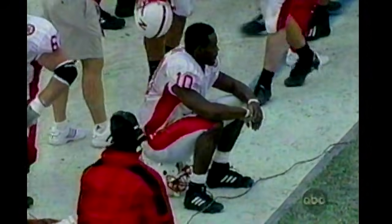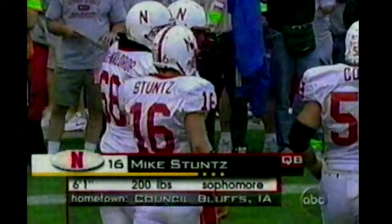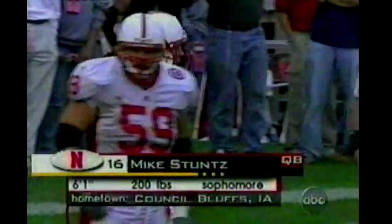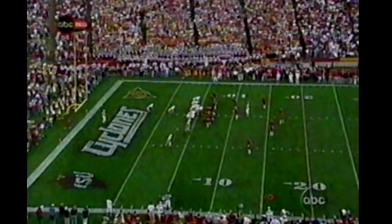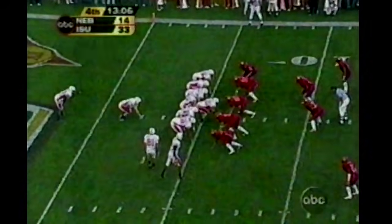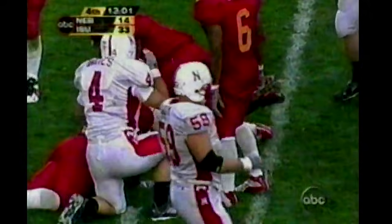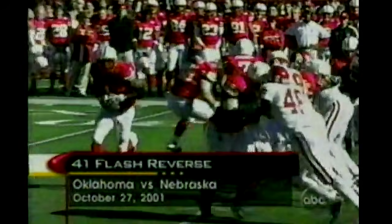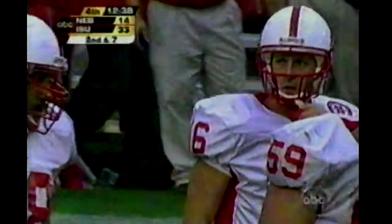So Mike Stunts, the sophomore from Council Bluffs, Iowa, who threw one of the more famous passes in Nebraska history on that throwback to Eric Crutch against Oklahoma last October. And my, how times have changed since that great play by the Cornhuskers, since that glorious day in Lincoln for them. Stunts will start off with a handoff into the middle, and they go back with Forrest. This is the play. Stunts was working as a wide receiver, and now Stunts gets a shot to see what he can do.